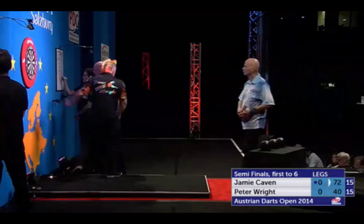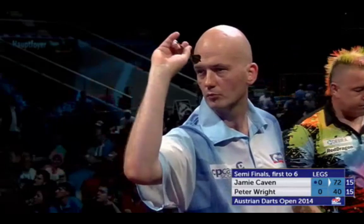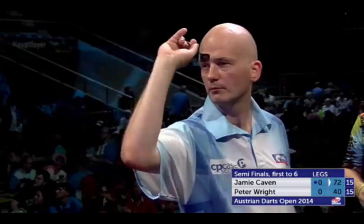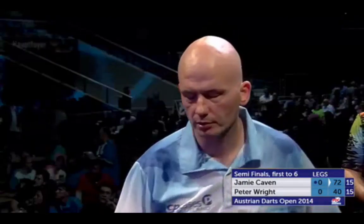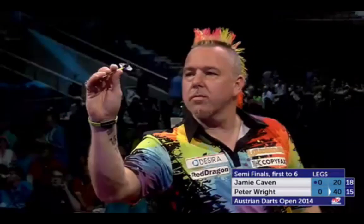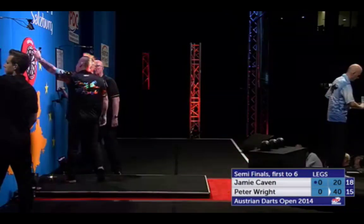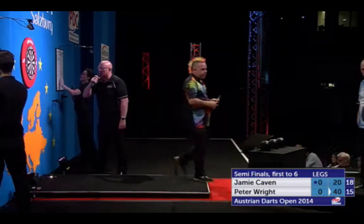Jamie requires 72. So tops for Jamie Caven for a 1-0 lead. Peter requires 40, and it is double top that Peter Wright also needs for an early break of throw, shot on the first leg, two snake bites.